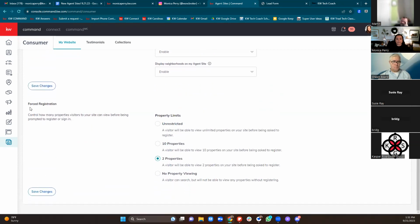Down a little bit below that is your forced registration. I keep mine set to 2. By default, it's unrestricted. That means visitors can go to your website and look at as many properties as they want to. They're never going to be asked to register unless they click the button to ask you a question or request to see a property. That's going to ask them to create an account. You could set it to 10 properties, 2 properties, or no properties, which means they can run a search. But as soon as they try to click into the details to see the property, it's going to ask them to register. So I like to keep mine set at 2. But it's up to you where you have that set. So all of that is still there, and you can save the changes down here at the bottom.